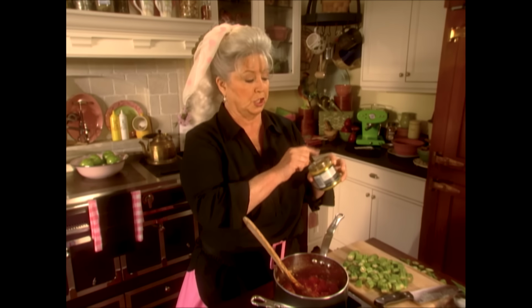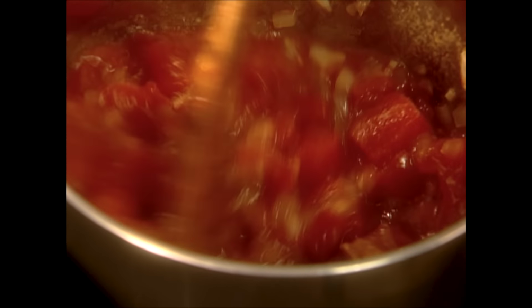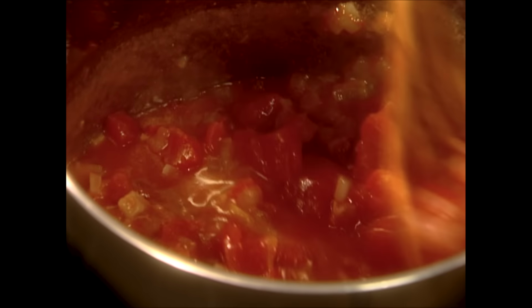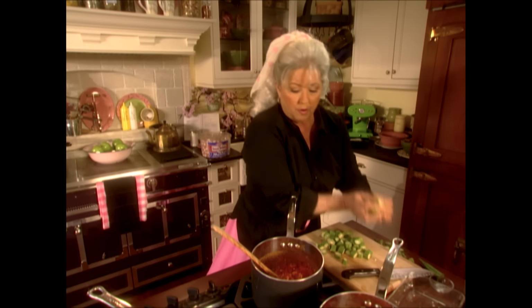All right, now we're going to add a tablespoon of chicken base. And we're going to use about a tablespoon of sugar to just give it a little hint of sweetness. Now, we're going to let this cook for about 20 minutes. In fact, I already have some tomatoes right here that have been cooking. So we're just going to throw our okra over in here.